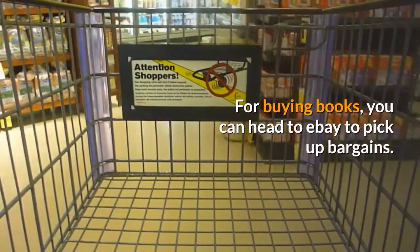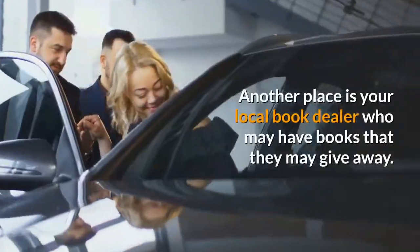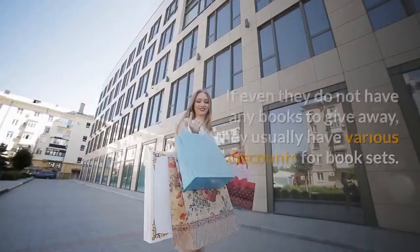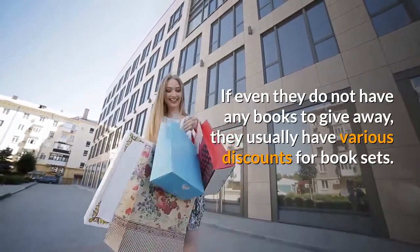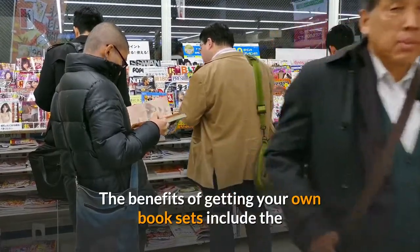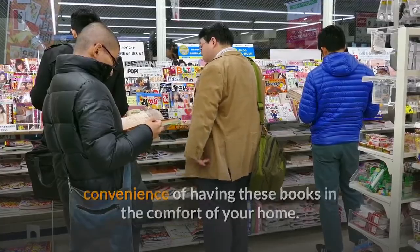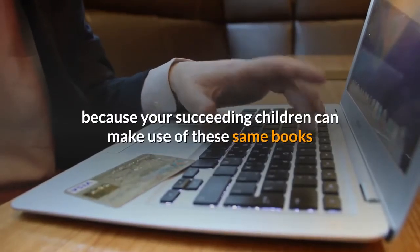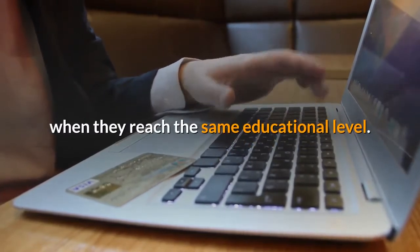For buying books, you can head to eBay to pick up bargains. Another place is your local book dealer who may have books that they may give away. If even they do not have any books to give away, they usually have various discounts for book sets. The benefits of getting your own book sets include the convenience of having these books in the comfort of your home. The costs of purchasing the books will be well worth it because your succeeding children can make use of these same books when they reach the same educational level.